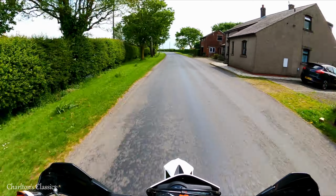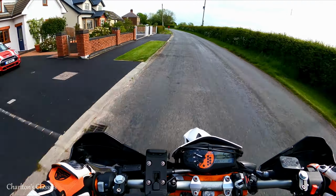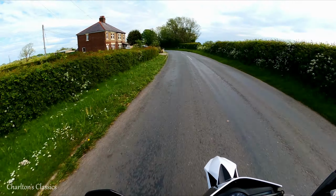And these mirrors, I know they don't look like they do much, but I can see very well. You just have to twist your body a little bit, which is unusual.